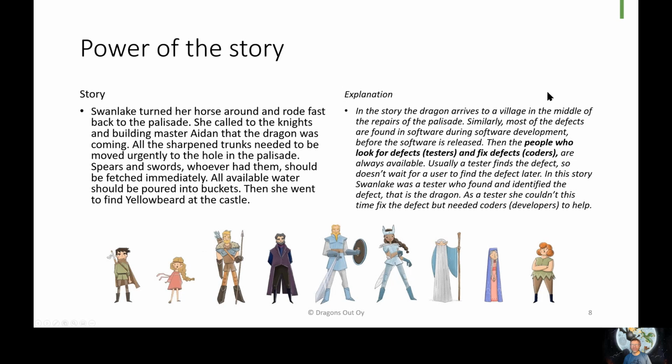Maybe the main storyline I use throughout the book is that there are dragons which are harassing and attacking villages and castles, and there are knights and also ordinary villagers who are fighting those dragons and trying to vanquish the dragons, sometimes even kill the dragons. The dragons represent the defects or bugs in the software. The villages and castles are the software. Knights are the testers and developers, and villagers are the users who also help in testing.